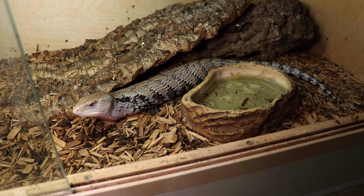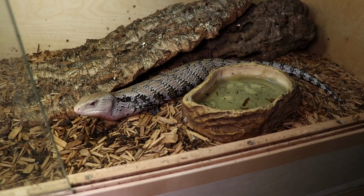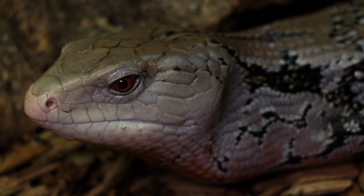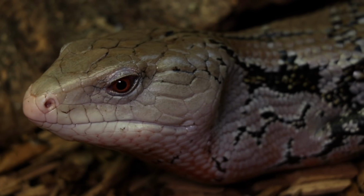So at this point, we've covered pretty much everything. We've covered the natural history, we've covered most of their husbandry, but the one thing we haven't talked about is food. There are many schools of thought when it comes to feeding your blue tongue skink, anywhere from cat and dog food to homebrew, which is a term coined by T.C. Houston, basically meaning making your own fresh food for your blue tongue.